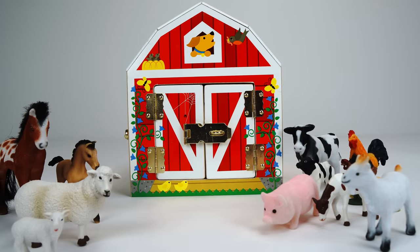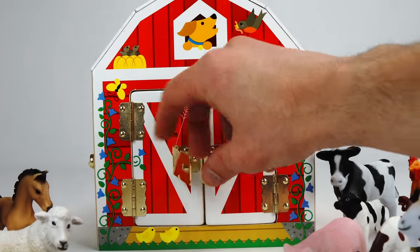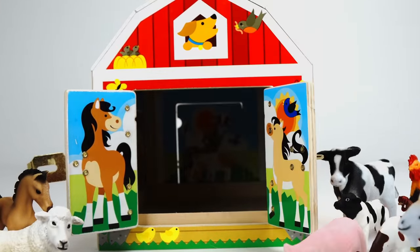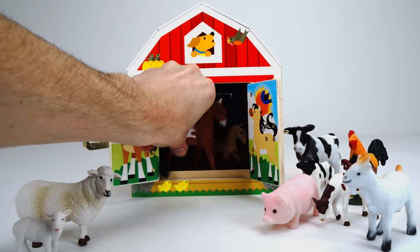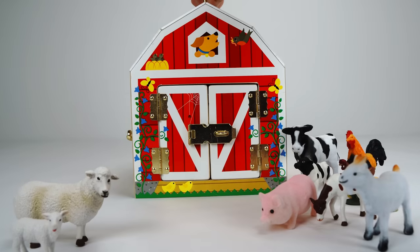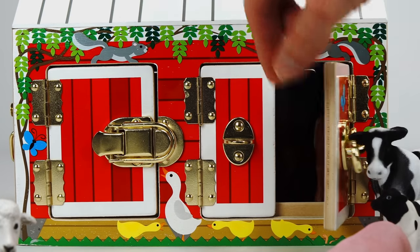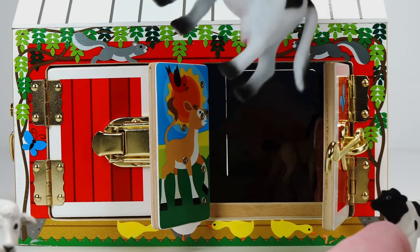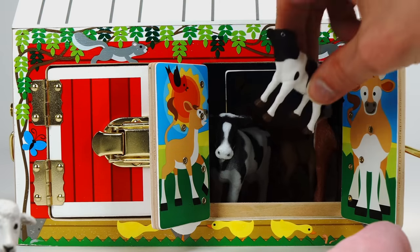All right, now that we've fed all the animals, it's time to put them back in the barn. Do you remember who's behind this door? Let's see. Oh, look, it's the door for the horses. Let's put the horses inside. One, two. Which animal goes behind this door? It's the cows, that's right. Here's the mama cow. And the two baby calves.